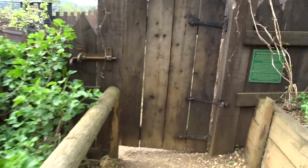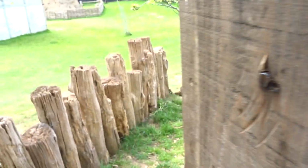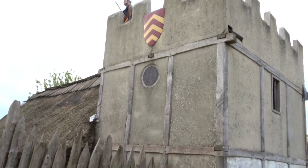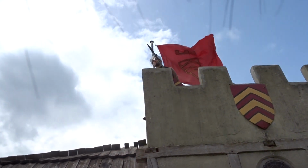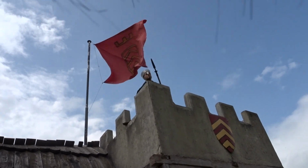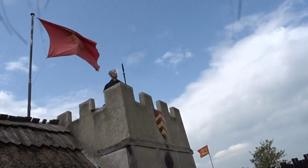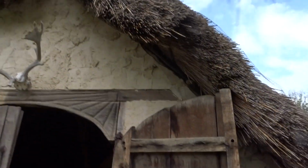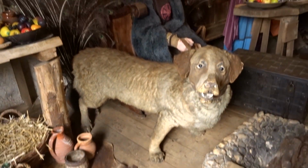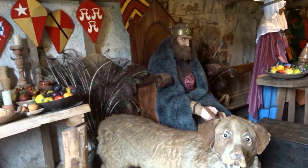I love the way they think that everybody around here has got a Wiltshire accent. Oh, he just shouted at me 2 seconds ago and he's not shouting now. Oh. I believe this is meant to be the Lord's Hall. Joe Wilkinson there from TV, and the weirdest looking dog I've ever seen.